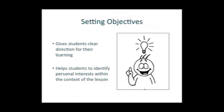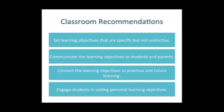Setting objectives. The purpose is to give kids a clear direction for their learning and help students identify interests within the context of the lesson. Teacher, why do I need to know this? Well, if we help kids personalize the learning and give them that why do I need to know this answer, it really helps them. Our classroom recommendations, and I started off with our learning objectives for this session to understand what the classroom recommendations are.